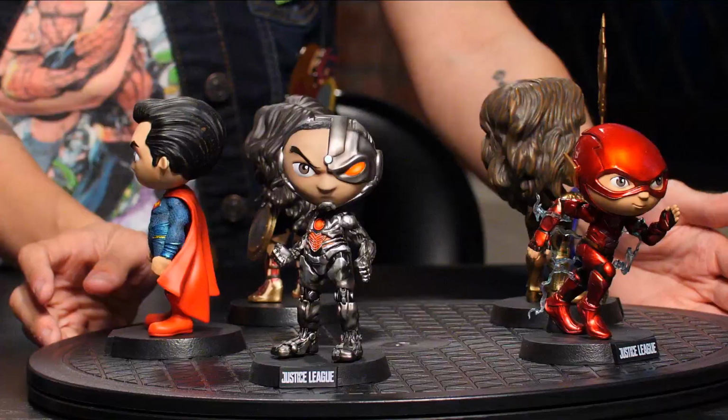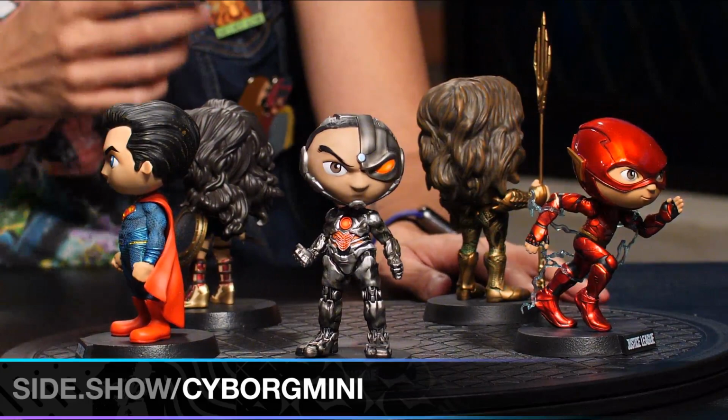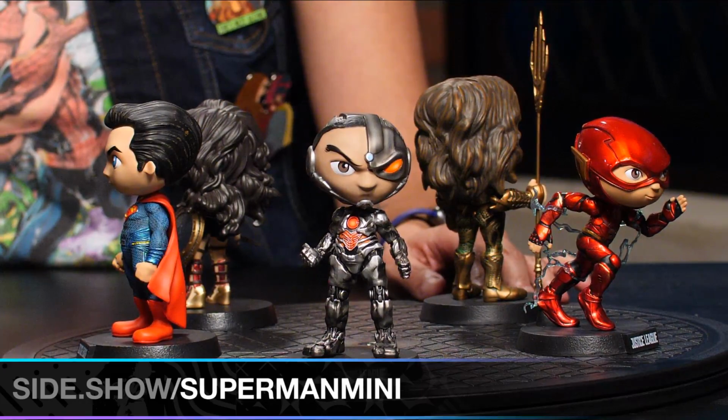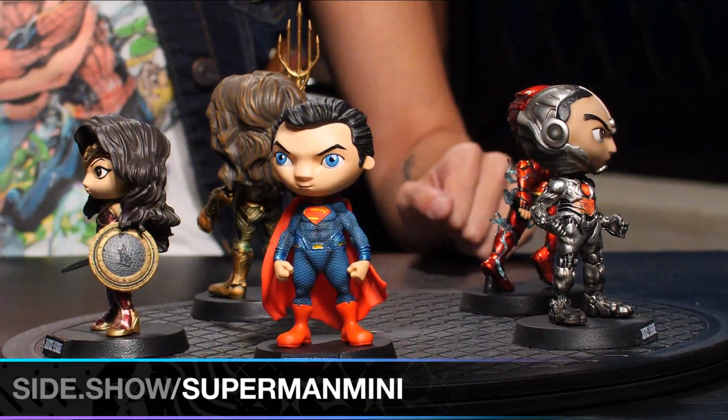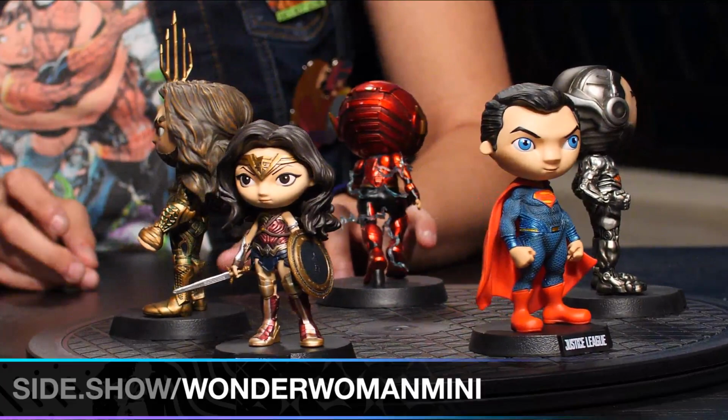Now, without further ado, here are the Iron Studios DC Mini Hero Collectible Collection. These guys are pretty adorable when you take a look at them. So they each, okay, that's Cyborg Mini, so I'll try and keep it with their short link at the bottom. They're all available right now on our website, so when you see the character that you like, your favorite Justice League character, you can go ahead and pre-order him at the short link that is there. They're all approximately 5.5 inches tall, and they're all made of PVC, so they are very detailed, as you can see, because you can get that kind of detail in smaller figures like this.